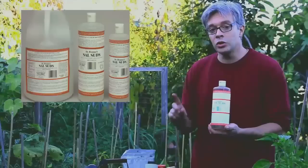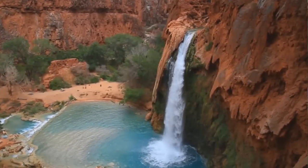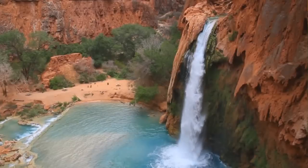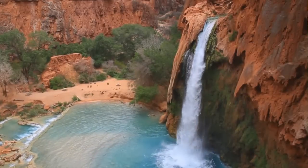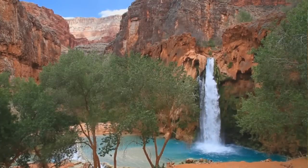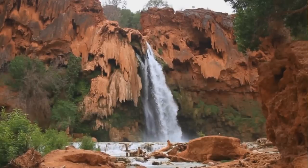It's the only allowed soap, for instance, used in places like the Havasupai Indian Reservation, which is a pristine environment located deep in the depths of the Grand Canyon, where the native tribal-dwelling residents have insisted that their land be respected and that their soil ecosystem remains completely clean, pure, and unpolluted.